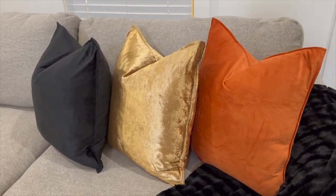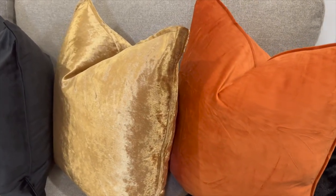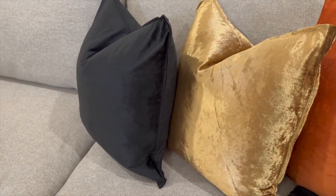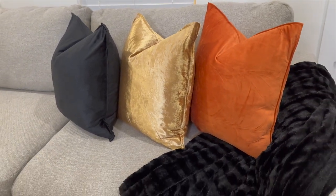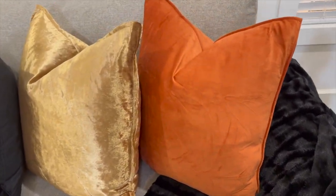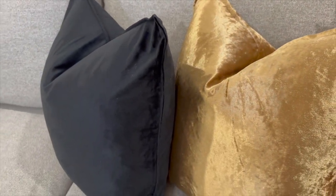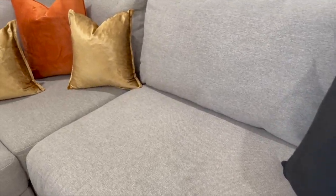Here I have a mixture of pillows, this beautiful orange one, gold and black. Now these I got from Amazon. And you guys already know what I do. I buy pillow covers. I don't buy pillows anymore. And I just switch them out. These are 22 inches. They are nice and big, just like I like it, because my sectional is super big. So I have that on the end.